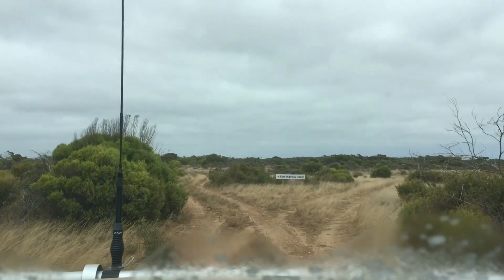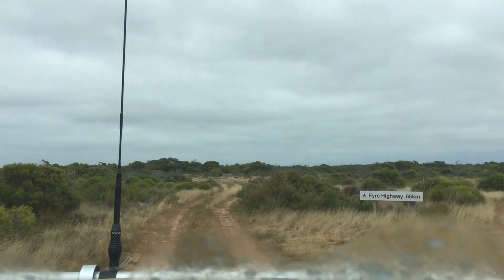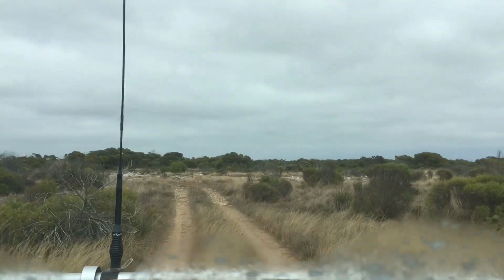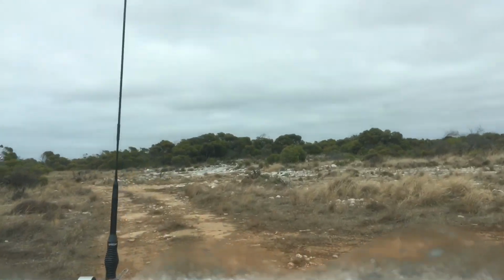Had enough, this is your way out. So we just came 4 k's from that way out to the highway, 66 k's, or continue this way towards Point Culver and the dunes. So 60 k's, probably another 2 or 3 hours, allow 3 I'd say. From memory it's very rough and slow.